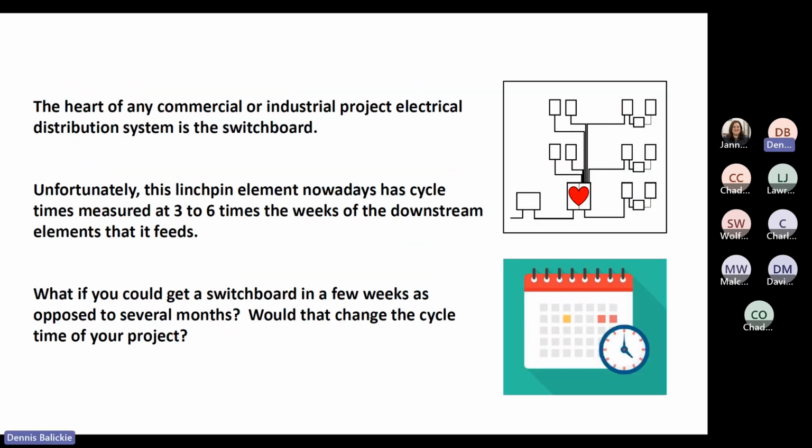Now, the heart of any commercial or industrial electrical distribution system is the switchboard. If you can't provide power to the downstream or fit-out equipment, you can't use the facility. It's that simple. Unfortunately, this linchpin element nowadays has cycle times measured in 3 to 6 times the number of weeks of the downstream equipment it feeds. So having a cycle time of about a year is not unusual for switchboards in this post-pandemic world that we all live in.